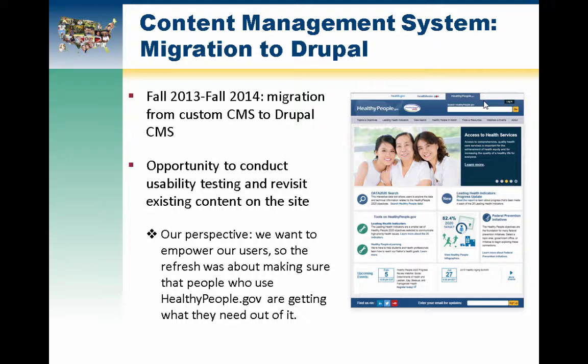So when we started working with Communicate Health, we started talking about how can we make this a little bit more efficient and give us a little bit more ownership for some of that content management.